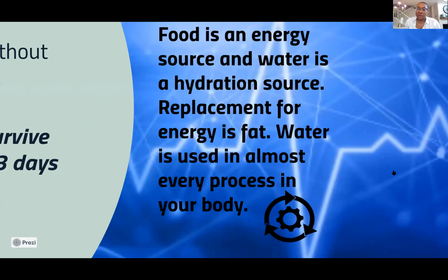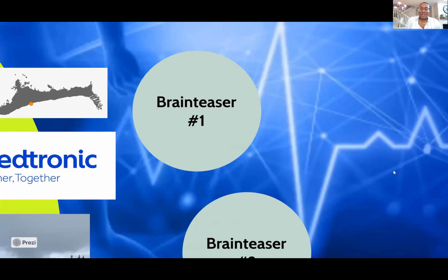So food is an energy source, right? And water is a hydration source. So if we can go without food for a longer period of time, that's because we can replace the energy source that we get from food with the fat in our body. So that's why we can last longer. But with water, it's used in pretty much almost every process in your body. And as somebody mentioned too, it makes up 70% of your body. So you would need water quicker than you would need food. So that's exactly why. All right, awesome.